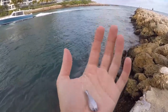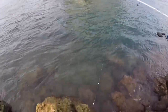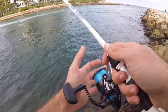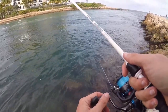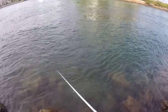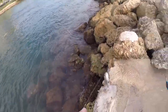Alright, so there is my 1 ounce sinker, and above that a small piece of shrimp. Water's ripping through here pretty quickly, so I doubt this is gonna hold, but it's the best I've got right now, so we're gonna make it work. See if we can pick something up here. Got him. Little guy, right close to shore, little sailor's grunt.